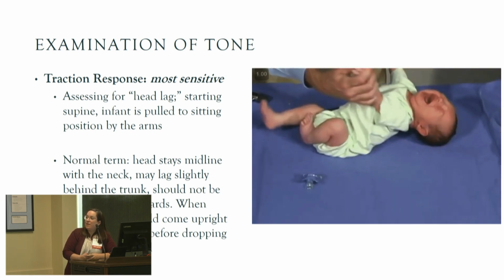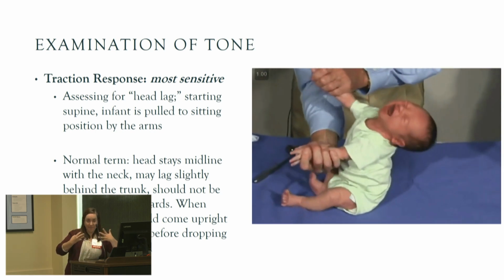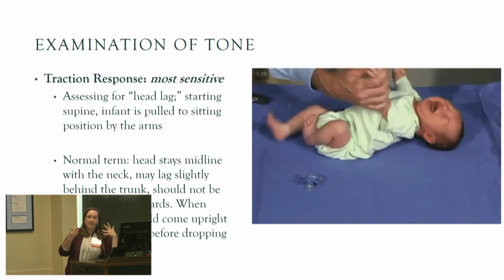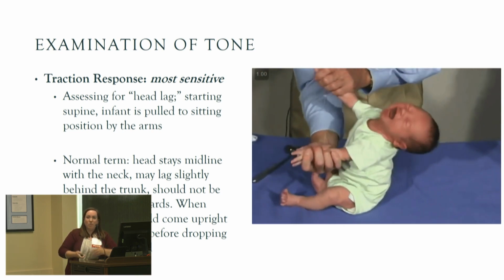Once he gets to sitting, though, he is able to kind of get his head up to midline and keep it there for a little bit, and then it should kind of drop forward. Your newborn doesn't have the head control to keep it there the whole time.